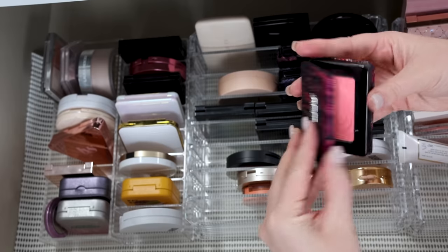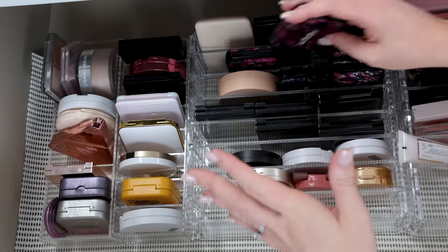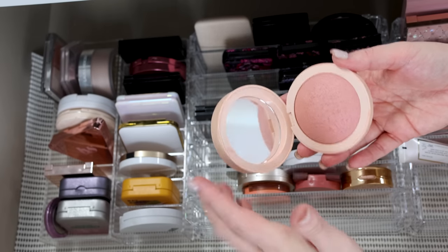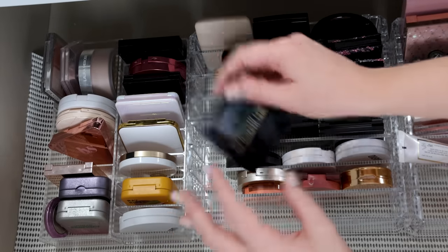I have all of the Kaleidos blushes because I was incredibly lucky to be sent them in PR and I love them. M Cosmetics Magic Hour. I want to pick up another one of these like in a different shade, and I want to pick up their cream contour blushes.